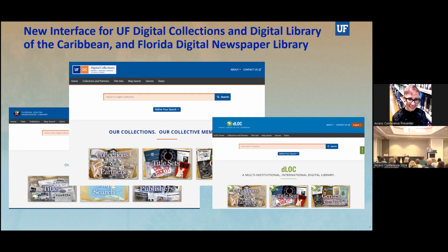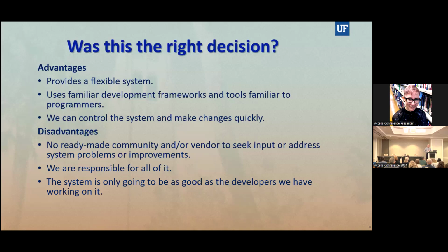And so now I'll get to the real question. Was it the right direction? We still have the old system in place. That's the next step. We're looking tool by tool as we rebuild this, but we're also looking around at what the current marketplace is.